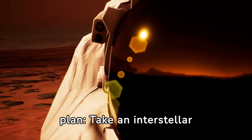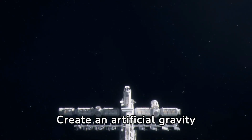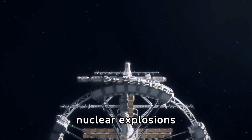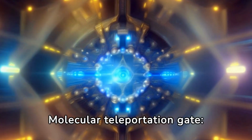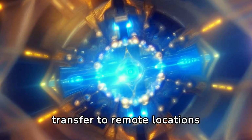Interstellar evacuation plan. Take an interstellar spaceship to find a habitable planet. Artificial gravity field. Create an artificial gravity field to reduce the impact of nuclear explosions. Molecular teleportation gate. Use molecular teleportation technology to instantly transfer to remote locations.